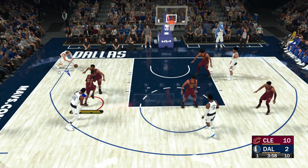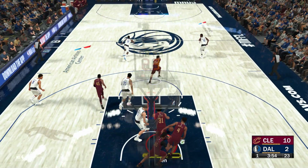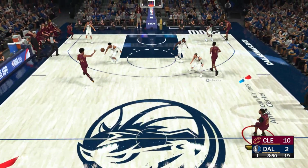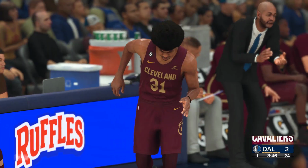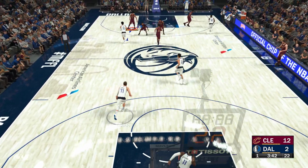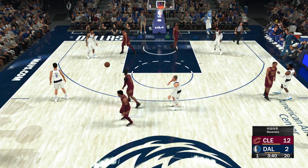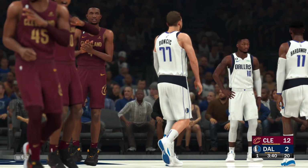Back to Doncic. No luck on that one. Nice D from Allen. Boy, they are frigid right now. I mean, failing to connect on their first 4 attempts. Yes, and a nice assist from Garland. Garland's got 4 assists in the game. I just love the ball move. They need something good to happen here. Yeah, they've gone way too long without a score.